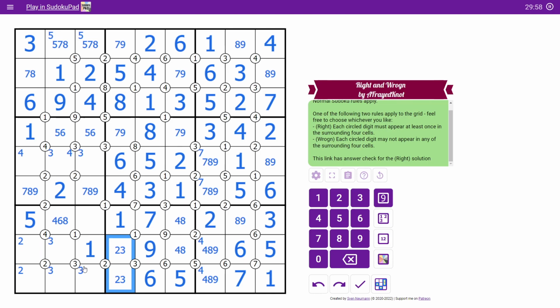What about 2s? No, we still have these 2s looking at each other. We also have these 3s looking at each other. What about 4s now? Yeah, we have this kind of corner of 4s looking at each other. 5s, we just have this X-Wing. 6s are restricted to here. We just have this X-Wing on 6s now. 7s, I just see 7s are restricted to just those 2 cells. And we just have a lot of options for 7s.